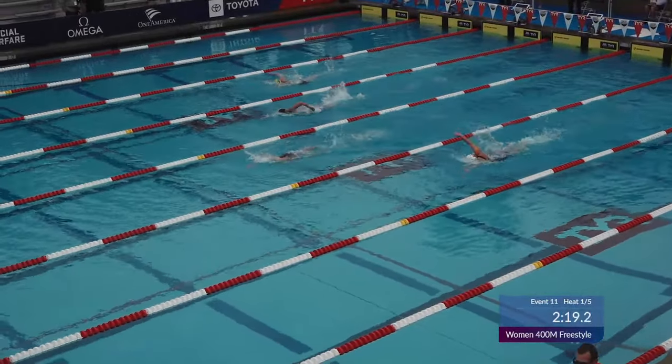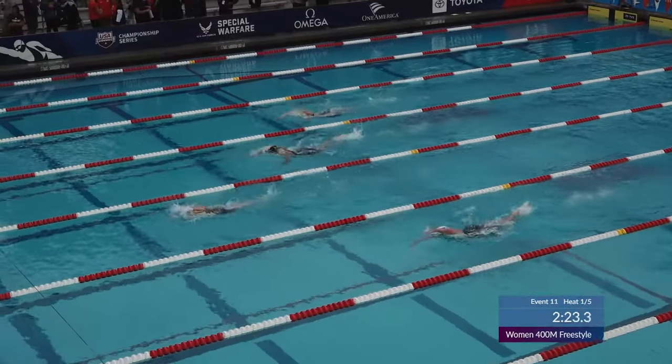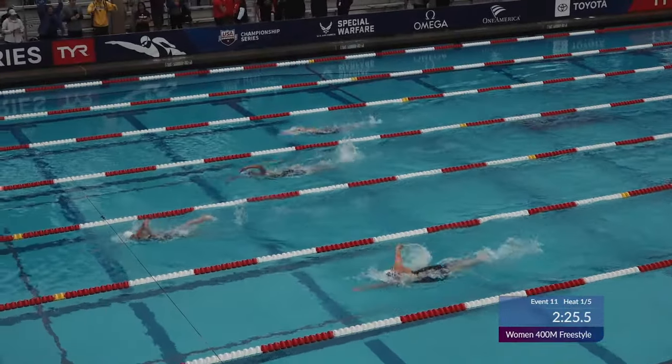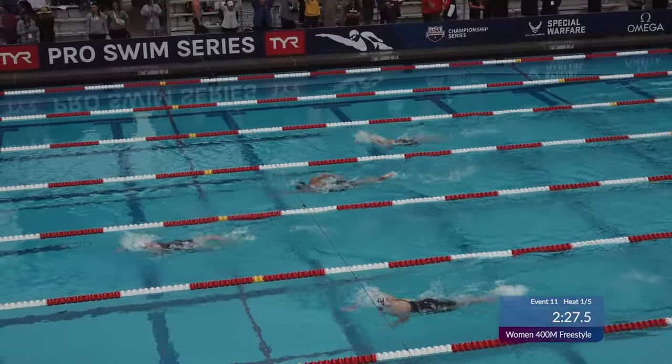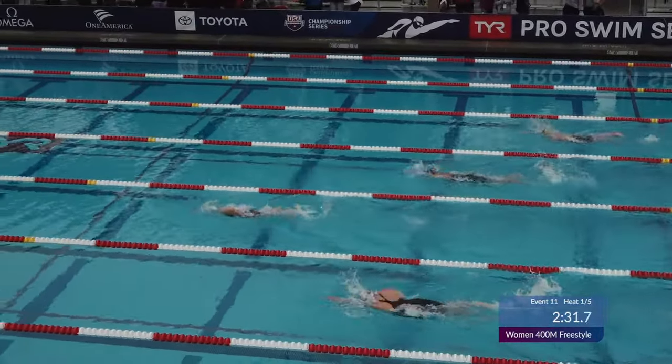Paige Downey leading the way in our opening heat of the 400 freestyle. She splits a 2:10.55 at the halfway 200 meter mark. Natalie Valdman is second. Paige Mitchell, third from three.